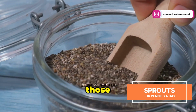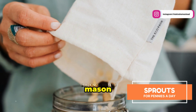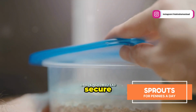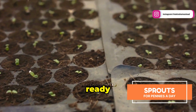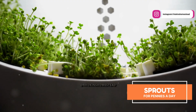All right, let's give those seeds a good soak. Measure out a couple of tablespoons of seeds and put them in your mason jar. Fill the jar with cool water, making sure the seeds are covered. Then, put on your sproutin' lid or secure the mesh with a rubber band. This soak is like a nice, long bath for the seeds. It helps them wake up and get ready to grow. Let them soak for about 8 hours or overnight.